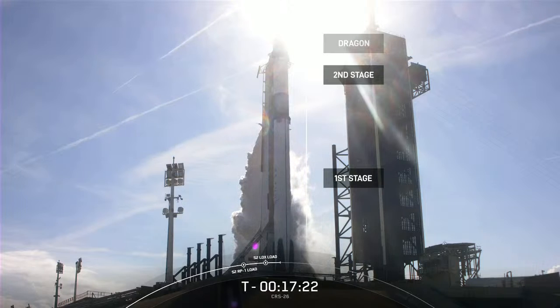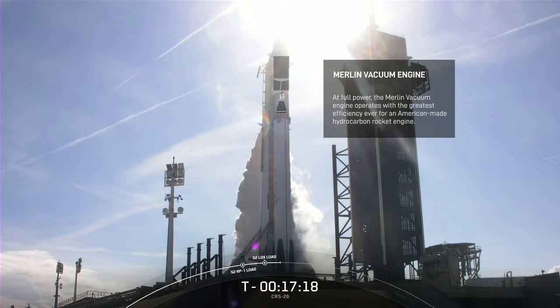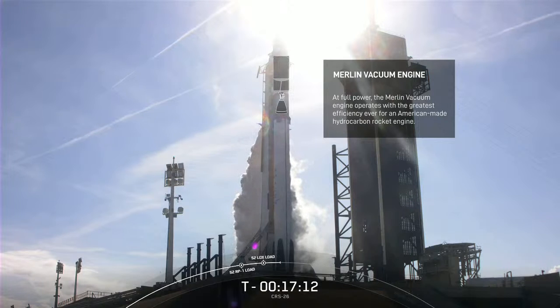The stages will separate about 2.5 minutes into flight, and then the second stage will ignite its MVac engine, which is the 10th engine on the rocket, to carry Dragon to its desired orbit.